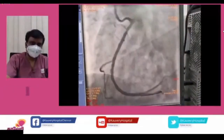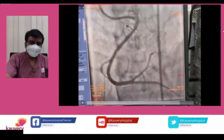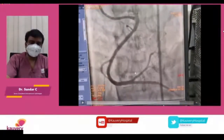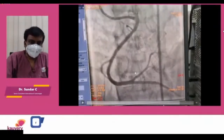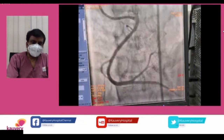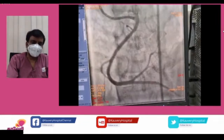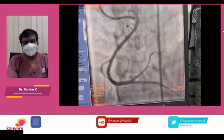And this is the final result of this patient. So you can see a very beautiful right coronary artery. The flow was established. Immediately his BP picked up, and it was a very good recovery for the patient immediately. And the swab was sent for post-op. The swab was sent for COVID, which turned out to be negative.